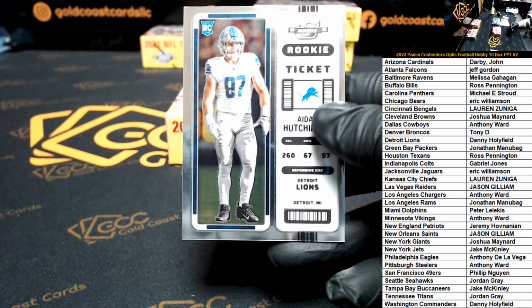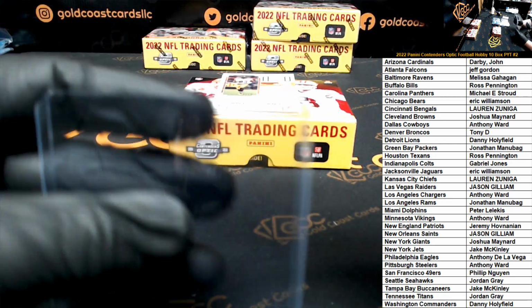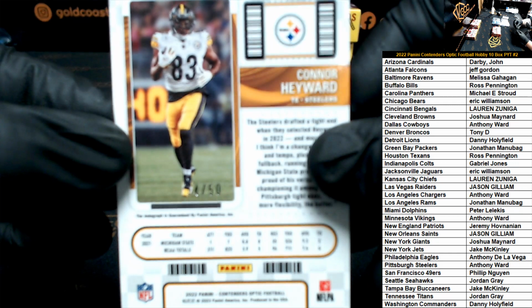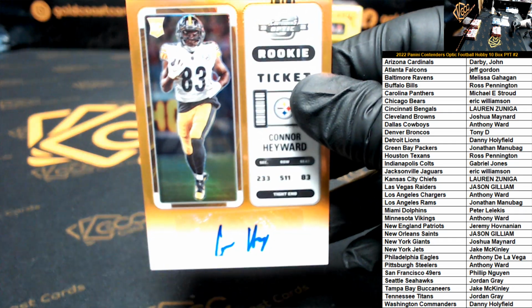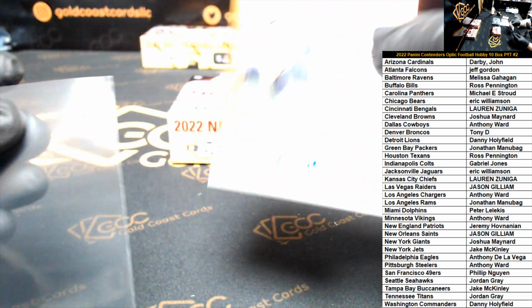All right, base cards, Jalen Hurts, and Aidan Hutchinson. Right, first auto up for the Steelers, 14 of 50, Connor Heyward. 14 of 50, Connor Heyward. Very, very nice.